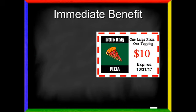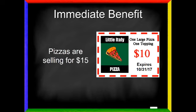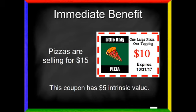To understand what this means, I often make the comparison that call options are a lot like a pizza coupon. Think about it. If you have this coupon, you have the right, not the obligation, to pay this fixed $10 price right here, but you only have a certain amount of time. There's an expiration date. But let's say that you walk into the store and find that they're selling pizzas for $15. You have the right to pay $10. You have an immediate $5 benefit, and that is the intrinsic value. So this coupon has $5 of intrinsic value, and that's because you have the right to pay $10 for something worth $15.